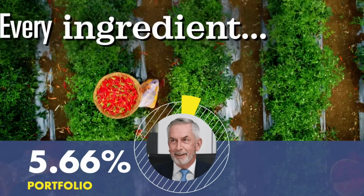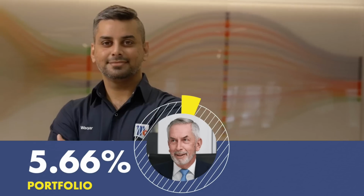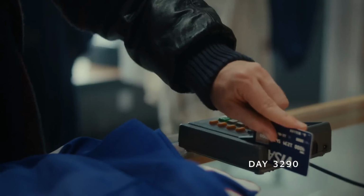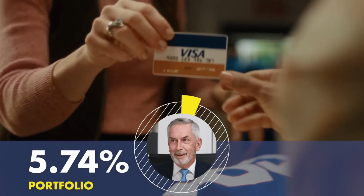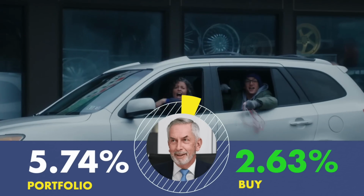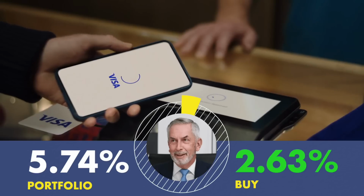Next is McCormick Co. It makes up 5.66% of his portfolio, and last quarter he reduced this position by 0.2%. Terry Smith's 6th biggest investment is Visa. It makes up 5.74% of his portfolio, and last quarter he added to this position 2.63%.